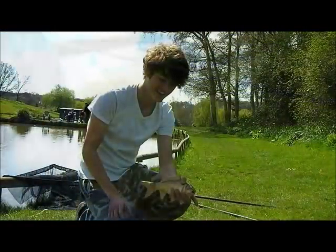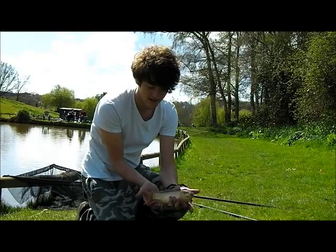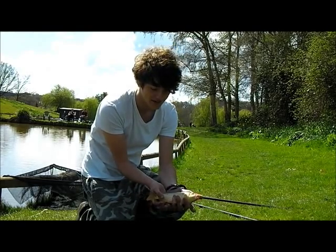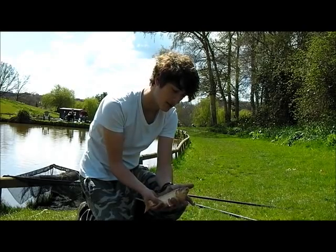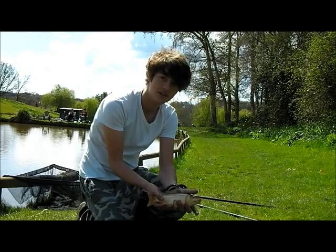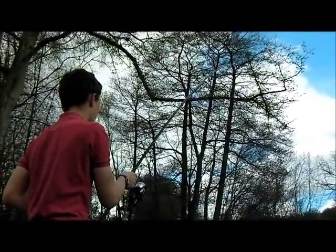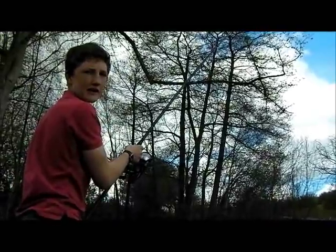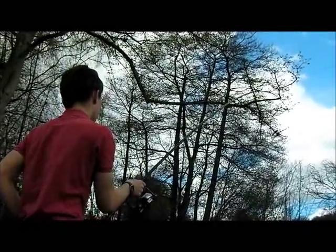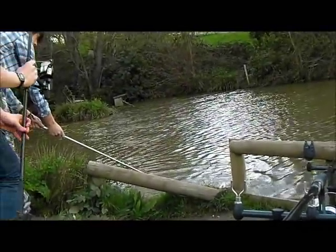Alright, Matt's got his first one of the day, rips away, just after my tench. What do you say, Matt? Pretty happy, yeah. Little beauty, just caught it on the nip. A little carp. Do you want me to get the net or are you alright? I'm on it. Nothing big at all, but it's where the fish are. Incredible run. A little common. Superb.